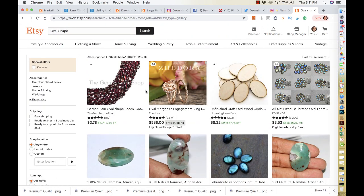So a few things are going to happen. One, you're not targeting your right audience. Two, you're using a keyword that is too broad. That doesn't help, because if I was looking for a necklace, I would put necklace oval shape, but I wouldn't put the words oval shape by themselves. And three, if you were to run an ad, you're going to waste money. On top of that, your cost per bid is going to be really high because there are so many people competing for that same keyword.